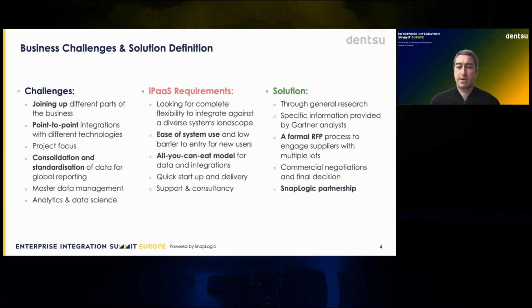The RFP was split into separate lots. We were looking at an iPaaS, a master data management solution, and an API gateway at the time. So we separated these 3 products out, and we were quite keen to have strong players in each of those rather than a single player that fitted across all of those. This was in order to have a more decoupled architecture that we felt would give us flexibility in the future. So we narrowed these down to single vendors in each space, went through the appropriate commercial negotiations to final decision and contract. And we started our partnership with SnapLogic, which I'll go through in the next few slides.